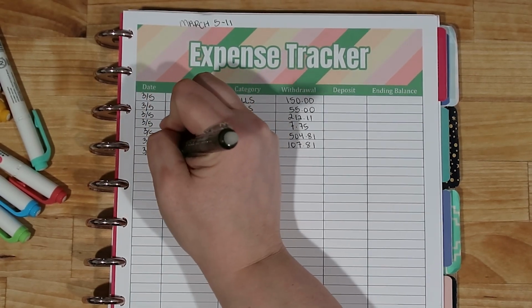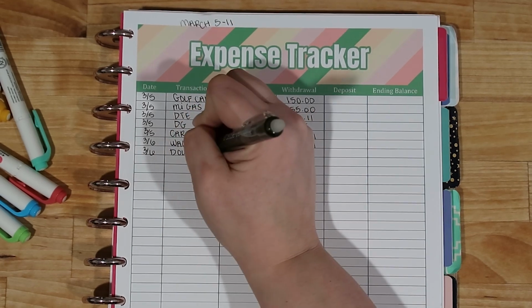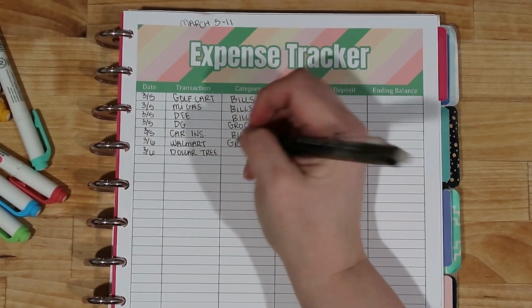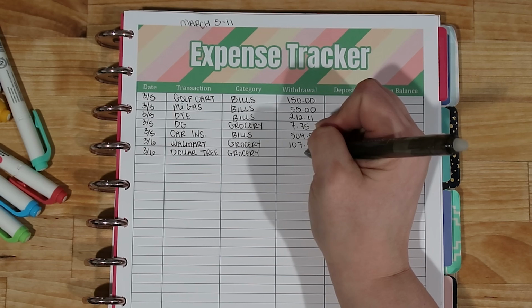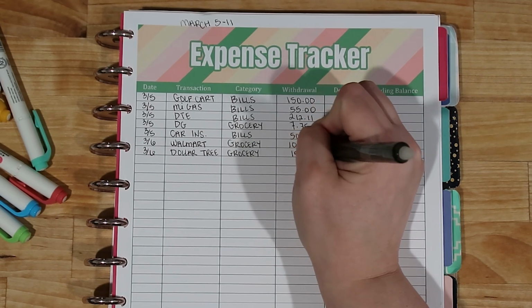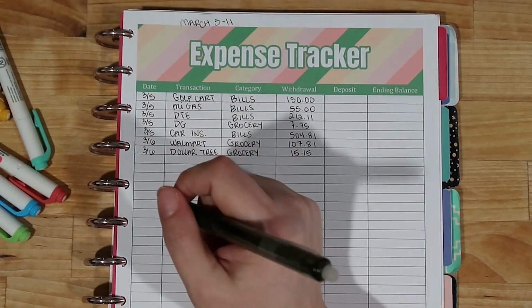This was myself and my son. I picked him up from a practice, and he wanted a snack of some sort that he could get at Dollar Tree, so he asked if I could take him there. So again, this came out of our grocery budget, and it was $15.15. Clearly, we bought more than just a snack at the Dollar Tree, because Dollar Tree likes to tell you what to buy.